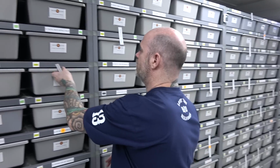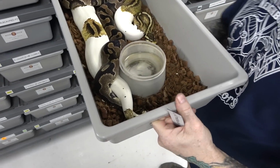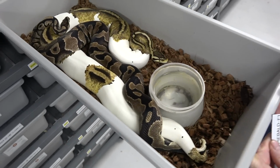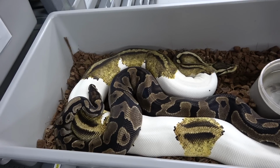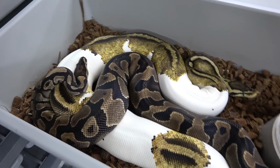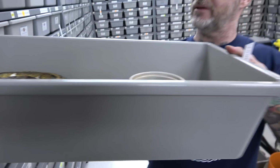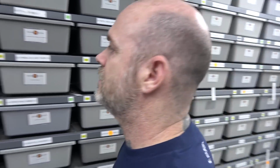This one here. There's a great lock. That's an asphalt het pied male, bred to a pastel yellow belly pied. So more freeway pieds. And looks like there's one more lock.